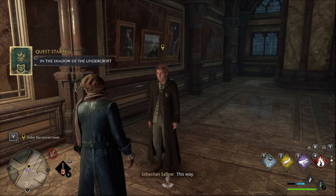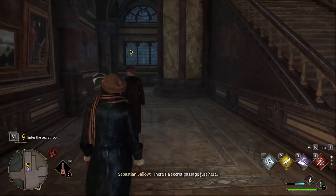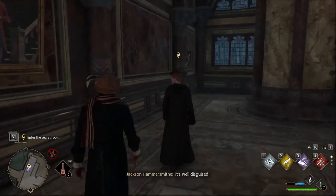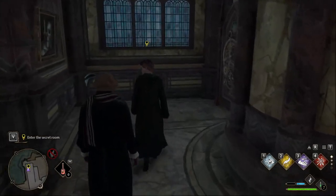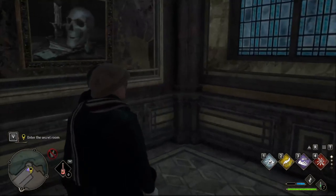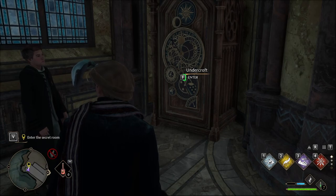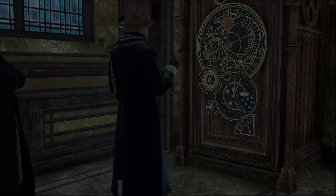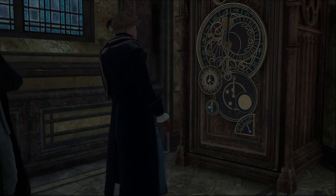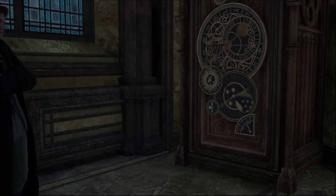This way. There's a secret passage just here. It's well disguised. Let's go in. Sebastian's just standing there.